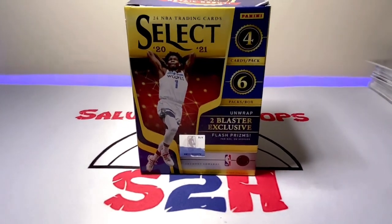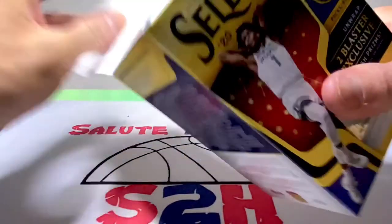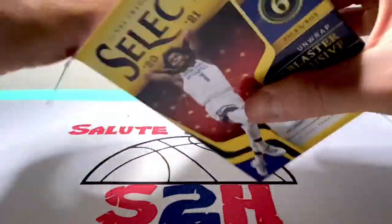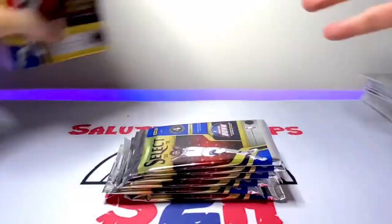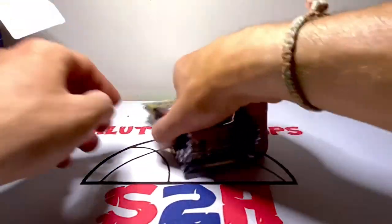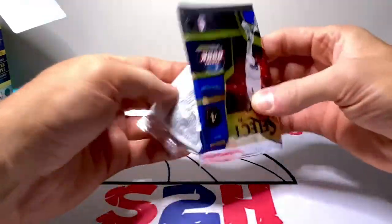Next up, we got some Select retail. Let me fix the camera there. And let's see what we can get out of this, guys. Love that Select is now a retail product, if I can finally get my hands on it for at least a decent amount of money. Nothing too insanely expensive.